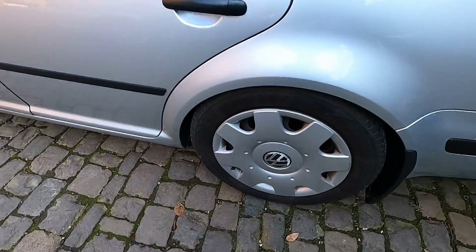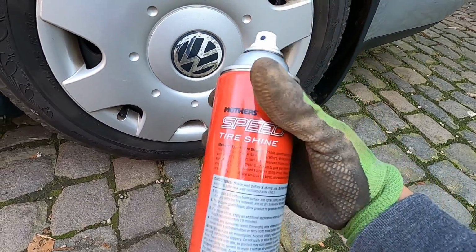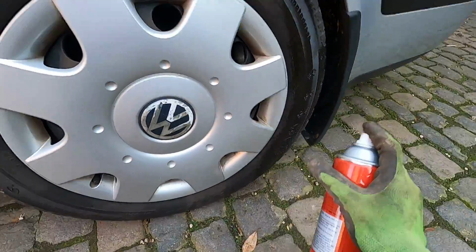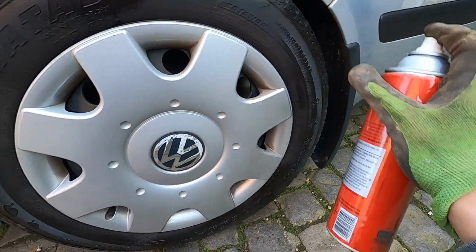It's a slight problem. We cannot be seen with crusty tires. Got ourselves the, what is this, Mother's Speed Tire Shine. It actually works really well. Kind of just spray it on and then wipe it through, but it covers really well. Yeah, can't have the crusty tires.